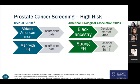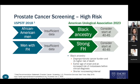So this is a difference between the two groups. The AUA, since it's more recent, did include some additional data in their recommendations, which showed that those of Black ancestry have a disproportionate cancer burden and a 2 times higher risk of death. They also have an earlier age of onset and an increased risk of metastases before clinical diagnosis. And they did say that if you were going to screen, they recommend a shorter rescreening interval. So the 2 to 4 years should probably be reduced to 1 to 2 years for this population.